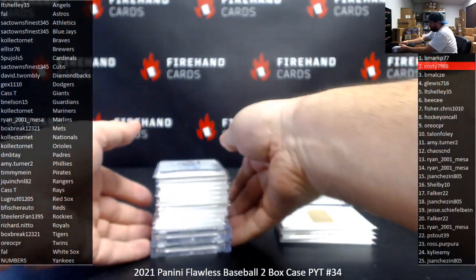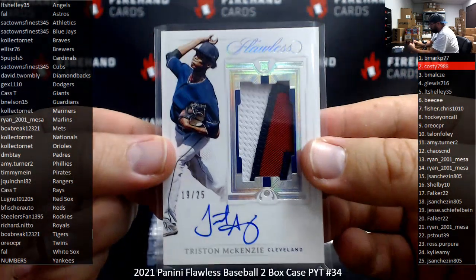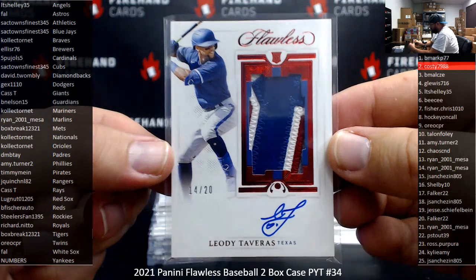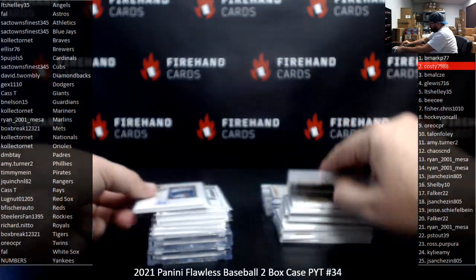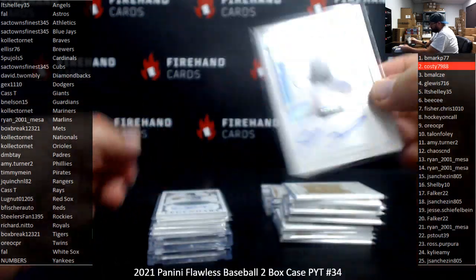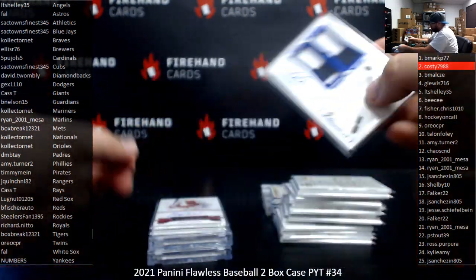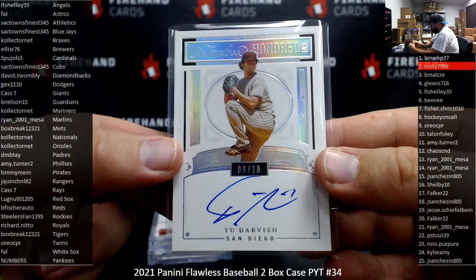All right, autographed hits. Autographs first, of 25: Kevin Biggio. Rookie patch auto, Tristan McKenzie. Rookie patch auto, Tariq Skubal. Red foil penmanship materials of 20, Brendan Rodgers. Red rookie patch auto to 20, Leody Taveras. Red rookie patch signatures to 20 of Tucupita Marcano. Rookie patch auto to 20 of Jazz Chisholm. Number to 15, Honored Ink, Eloy Jimenez. Legendary Ink, number to 15, Dennis Eckersley. Blue foil dual patch rookie auto, Daz Cameron to 15. Number to 10, red foil autograph, 3 of 10, Eric Davis. Honored Ink, 6 of 10, Yu Darvish.